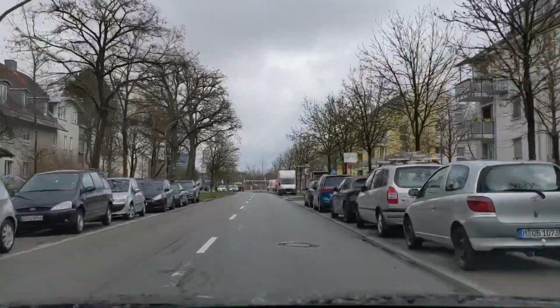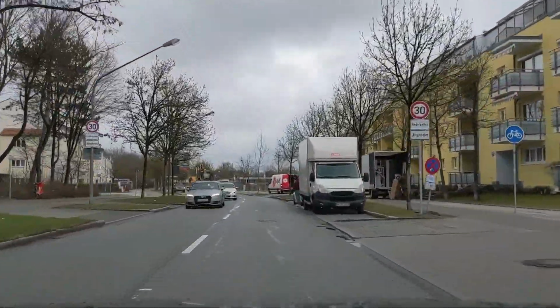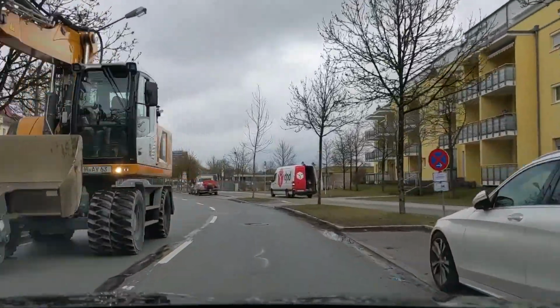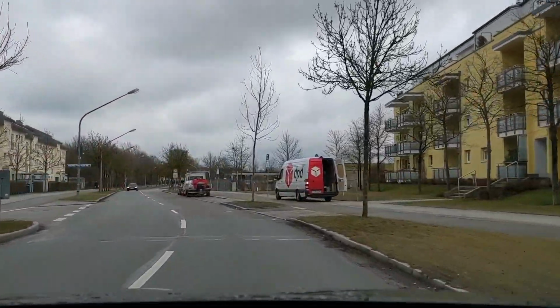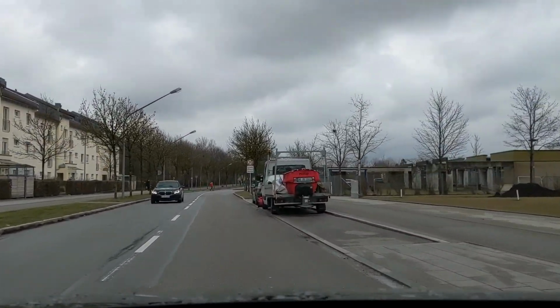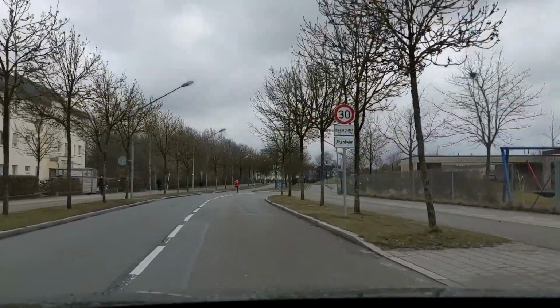But I guess our joy was really short-lived, because if you see on your left and right, 30 it is again. And why? Because from here on starts the kindergarten area, which means there are schools for children, and thus the speed limit is 30 in these areas.